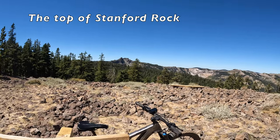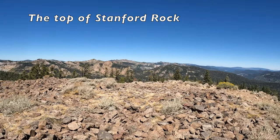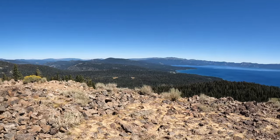We are at the top of Stanford Rock, and there's a beautiful view out here.